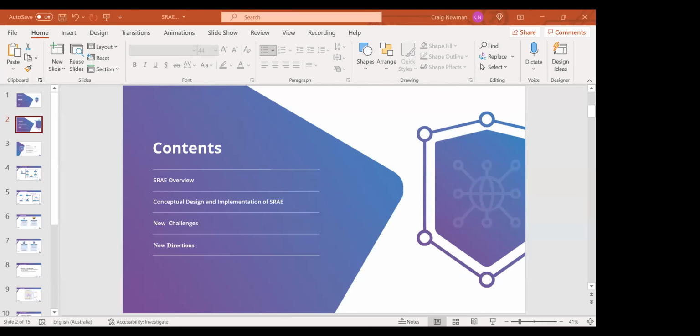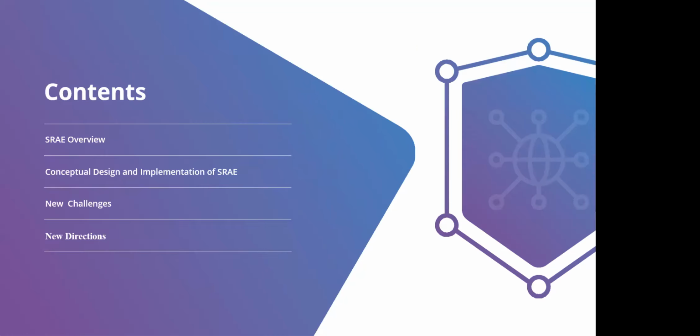Thanks. I'll share my screen first and see if this works. You'll see that. Everybody's got it? Beautiful. Yes, we can see that. And can you put that in slideshow mode? Yep, there we go. Let's have a look. There we go. Yeah, that's right.